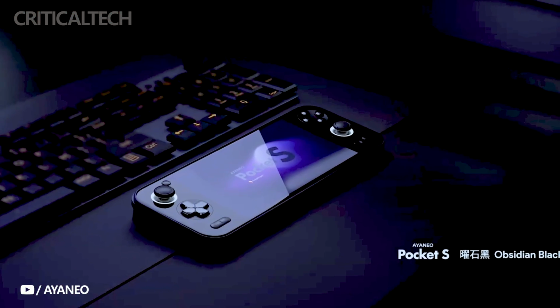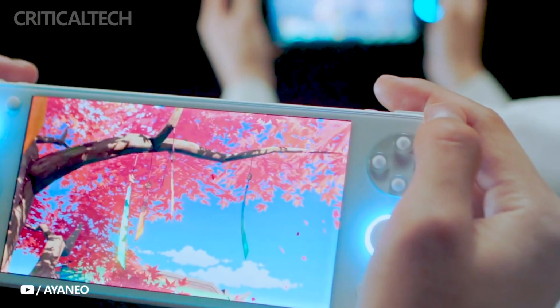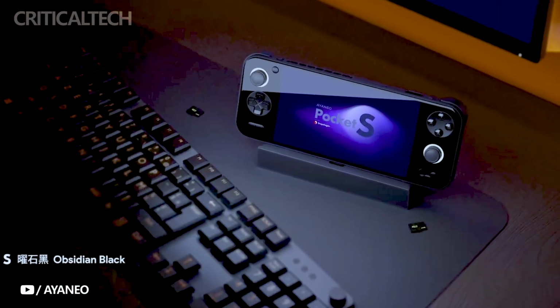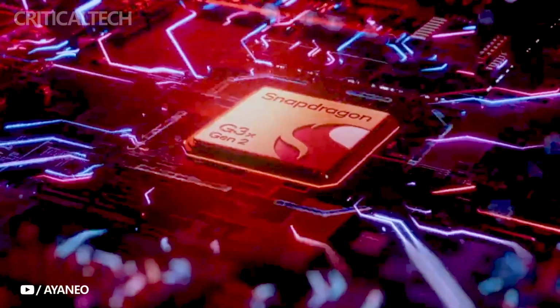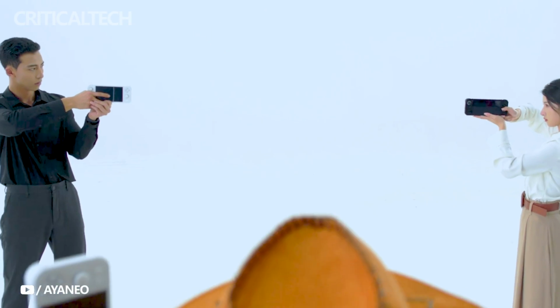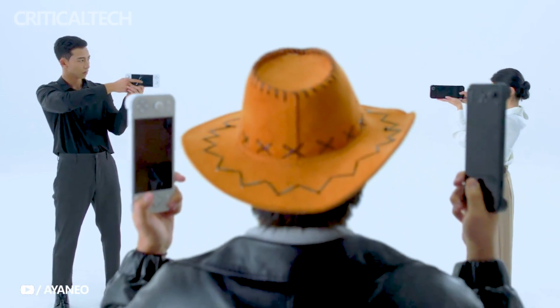Complementing its impressive hardware, the Ayaneo Pocket S comes loaded with software enhancements aimed at optimizing performance and enhancing the overall user experience. With pre-orders now open, enthusiasts have the opportunity to be among the first to experience the future of portable gaming with the Ayaneo Pocket S Android console. With its groundbreaking features and unrivaled performance, it's poised to revolutionize the way we play.